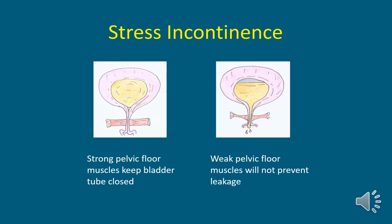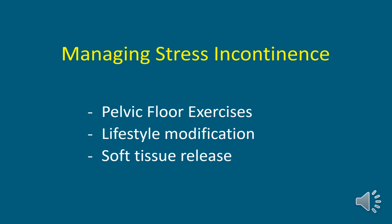Stress urinary incontinence is when you have a sudden extra pressure on the bladder, for example, when you cough, sneeze, or laugh, causing you to leak urine. Looking at the diagram on the left, you can see an image of a healthy, well-functioning pelvic floor muscle, which will squeeze the urethra shut to stop any leakage when exposed to sudden force. In the diagram on the right, you can see a weak pelvic floor muscle. When you experience extra pressure on the bladder, the pelvic floor is unable to squeeze the urethra shut. This is when leakage of urine occurs. These approaches are described in more detail in other videos.